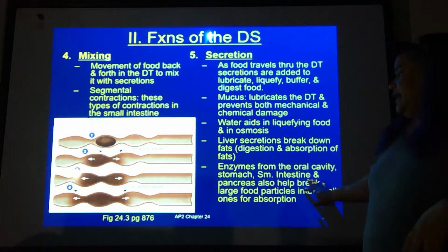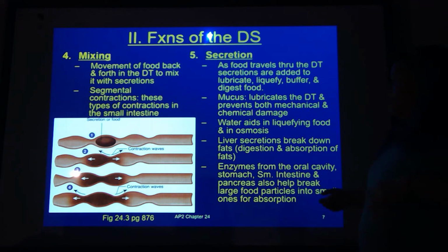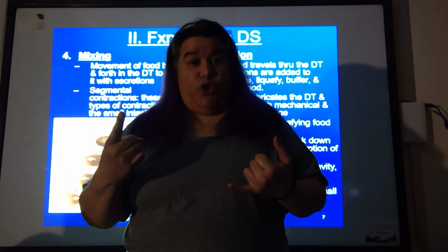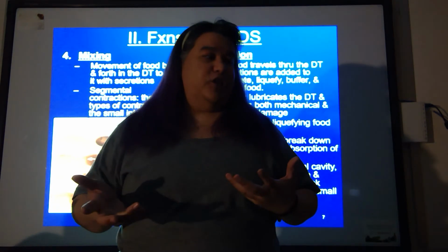Now, the enzymes come from all over the place. I know a lot of people think, oh, well, the stomach's responsible for most of the digestion. Actually, almost every place that you're going is going to contribute to digestion. Notice I said almost, I didn't say always. You've got enzymes in your oral cavity: salivary amylase and lingual lipase. These help to digest starches and fats. Not to the point that it's going to completely dissolve, but it starts the digestion process.